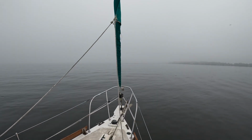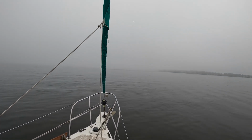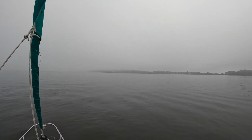We're greeted by this really ridiculous fog, and I think visibility is improving. When I first got in here, it was worse. Over there it's probably 400 or 500 feet. That looks more like a third of a mile.